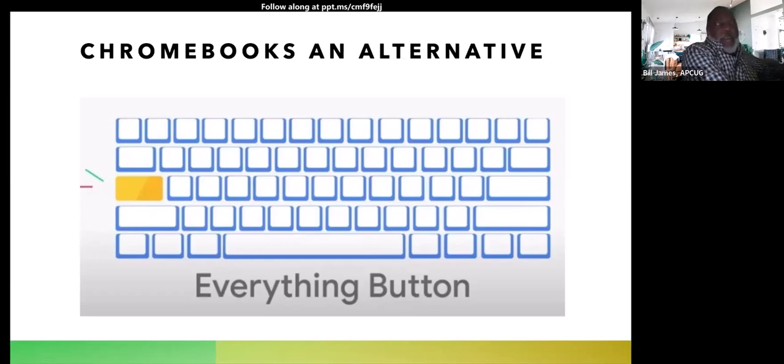I almost forgot what it is. On a PC keyboard, that is your caps lock key, but on a Chromebook it is your everything key.